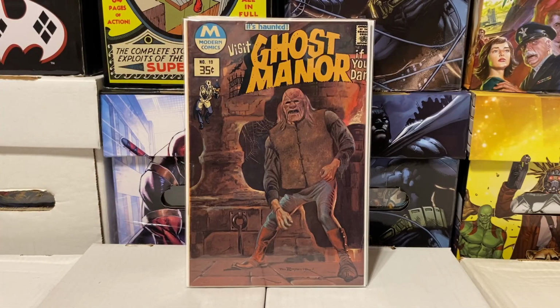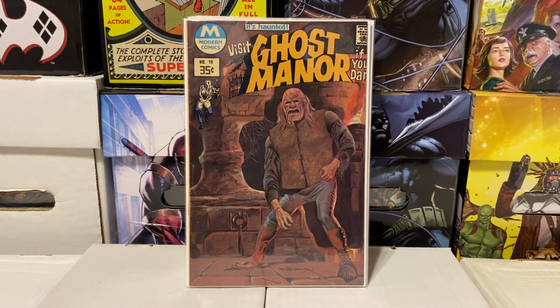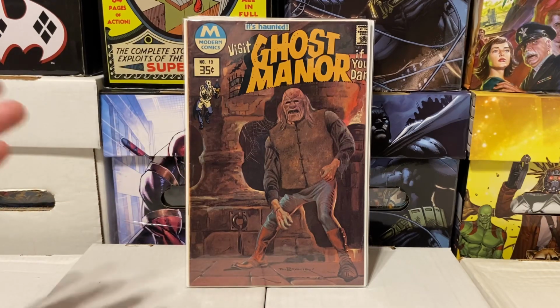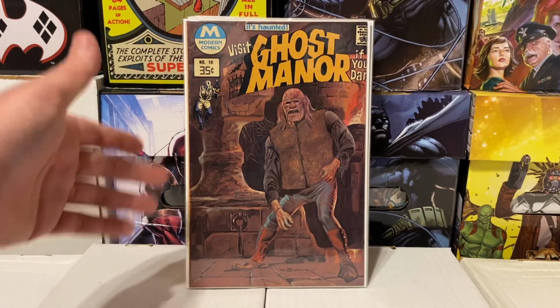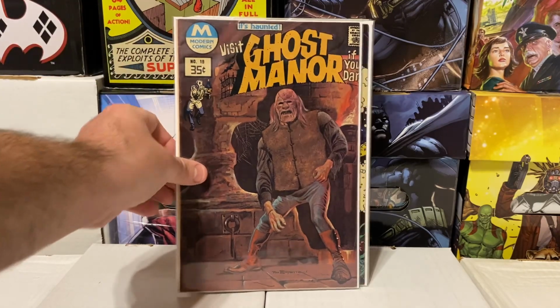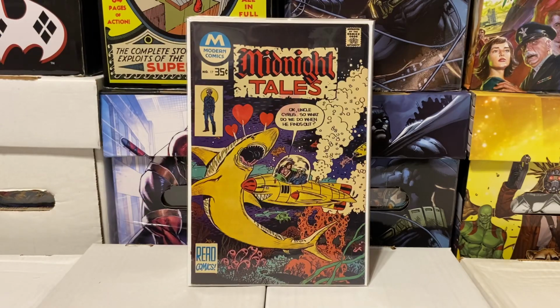All right, moving on to another Ghost Manor book. But as you see here, this one is published by Modern Comics. They actually reprinted these Charlton comic books, and they did this title, Ghost Manor. And this was, I think, the only Ghost Manor book that was reprinted by Modern. It's issue number 19, but for some reason, this is the only one they did. Kind of a crazy painted cover. Pretty cool, though.